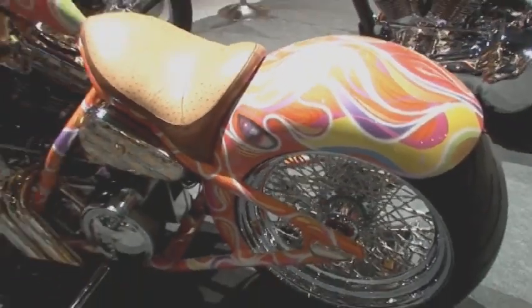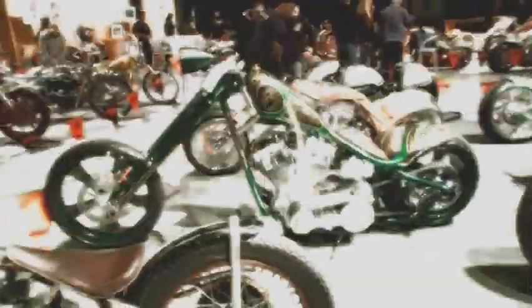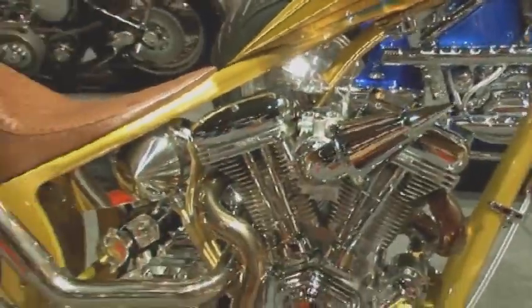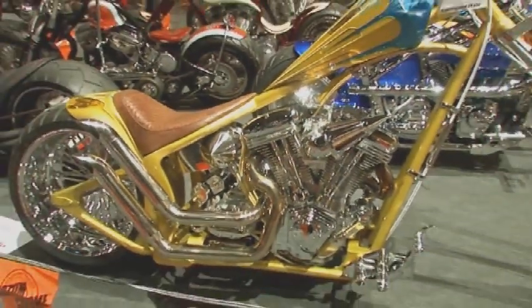The Custom Chrome Show is home to some of Europe's most interestingly designed bikes. In the past few years, Europe has been evolving its design styles in a different direction to many of the other US bike builders. So what's the difference between, say, European styles and American styles? Well, there's definitely a different style in Europe.